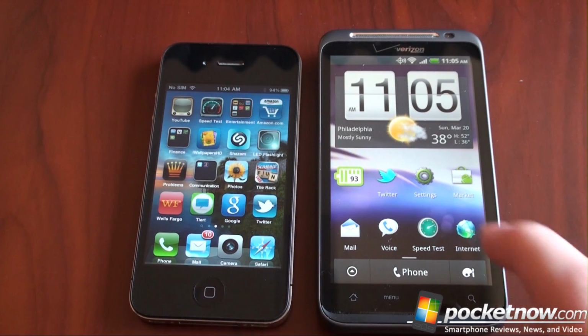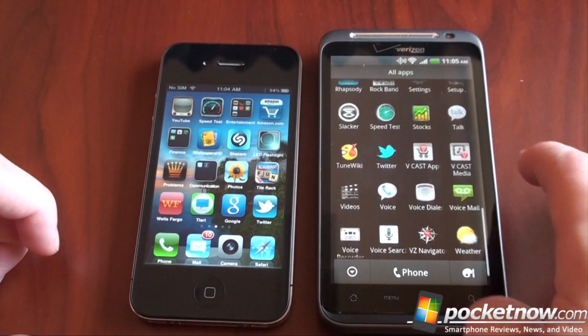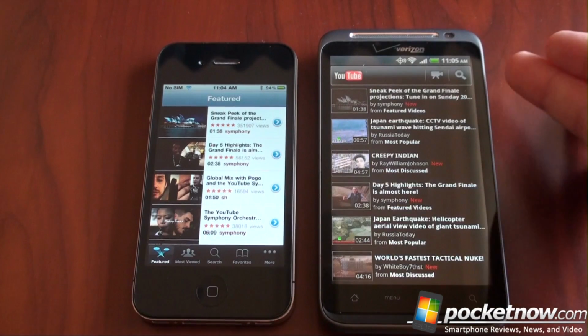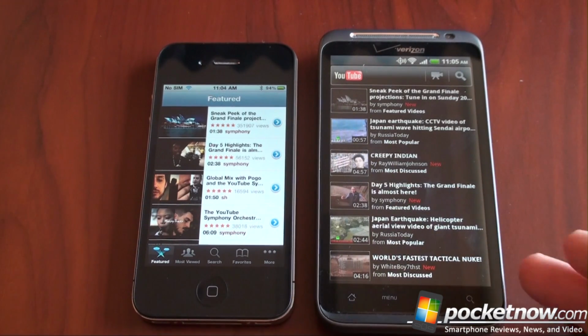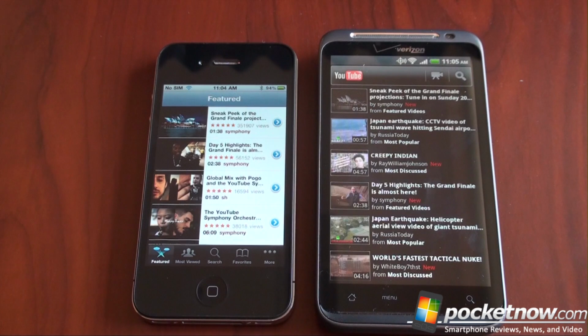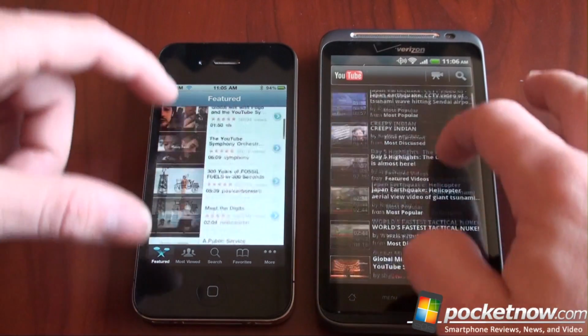Okay, so let's open up the YouTube application and test how the playback is of some video. So we're going to find the YouTube application. Okay, so here we are on the home screen of the YouTube app. I like how the Thunderbolt gives you more choices here, whereas you only get 4 thumbnails on the iPhone because you've got this bottom bar and this massively thick top bar. Another problem with iOS is that the screen real estate isn't necessarily utilized in the best fashion. They could have shrunk this featured bar to about half the height and given you a lot more video choices here. But alas, let's move through and see what we have.